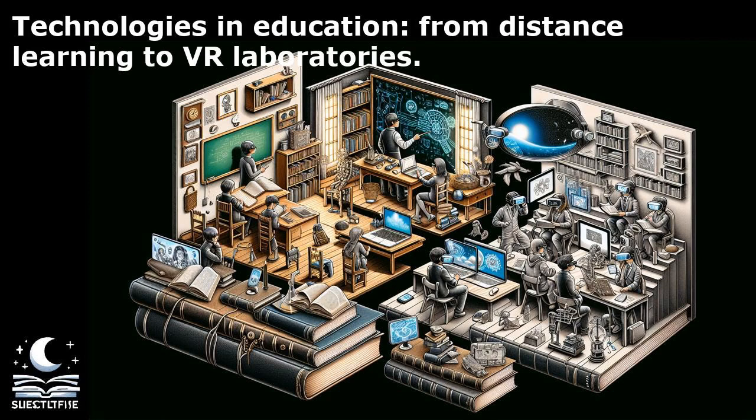To successfully integrate VR laboratories, educational institutions must consider several key factors. Firstly, infrastructure plays a crucial role in the implementation process. Institutions need to ensure they have the necessary hardware and software to support VR simulations, including VR headsets, controllers, and computers with high processing power. Additionally, a stable internet connection is essential for accessing and running VR applications smoothly.